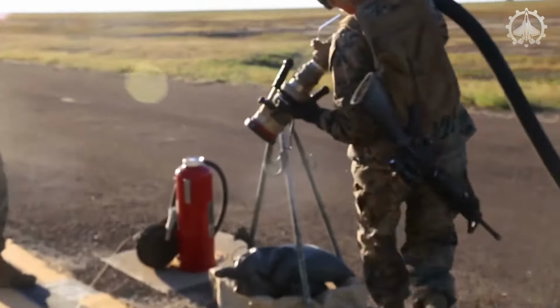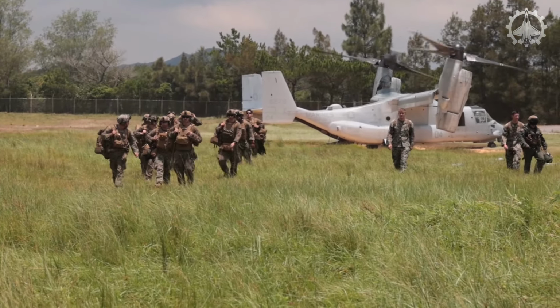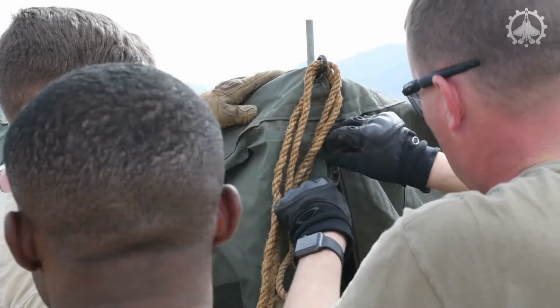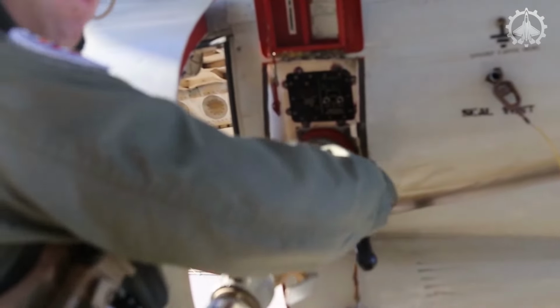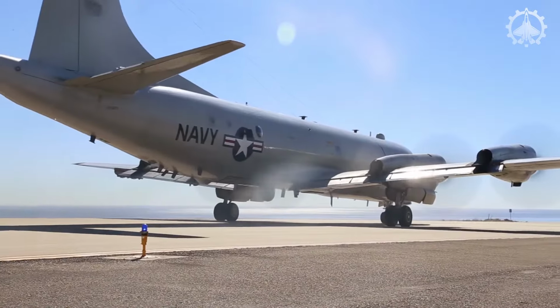FARP training is essential for military readiness, teaching soldiers to work together on complex tasks. These drills involve setting up temporary camps near roads to practice refueling and rearming. Training also covers basic aircraft repair and maintenance, enabling quick problem identification to reduce aircraft downtime.